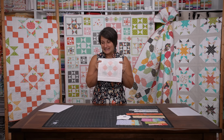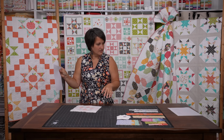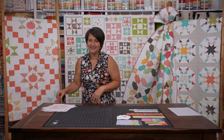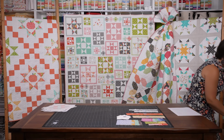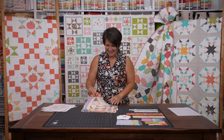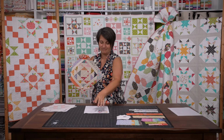So got these done. And that brings us to our Callie & Co. block for today. So let me pull these goodies over here. This is the block we're making today.